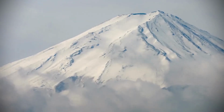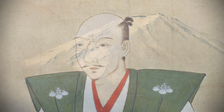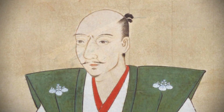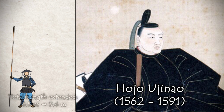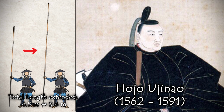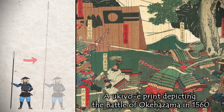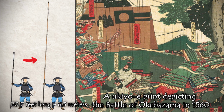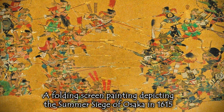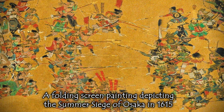Throughout the tumultuous 16th century, as battles raged across Japan, feudal lords recognized the importance of group tactics in warfare, with the spear playing a critical role. The Hojo clan extended their spears from about 14.8 feet to about 17.7 feet by 1582. Similarly, Oda Nobunaga, in 1553, armed 50 of his retainers with spears approximately 20.7 feet long. At that time, spears of such lengths, 17 to 20 feet, were commonly used in battles, underscoring their prominence in the tactics of Japanese warfare.